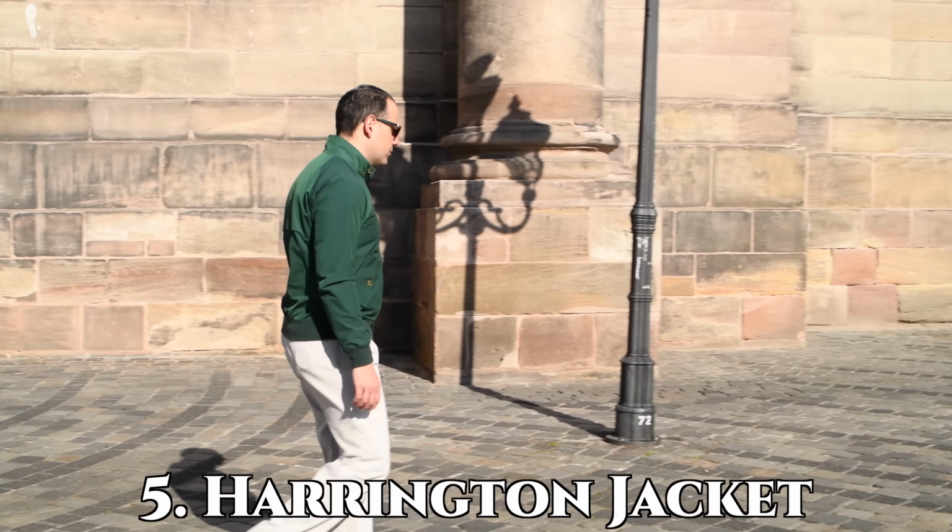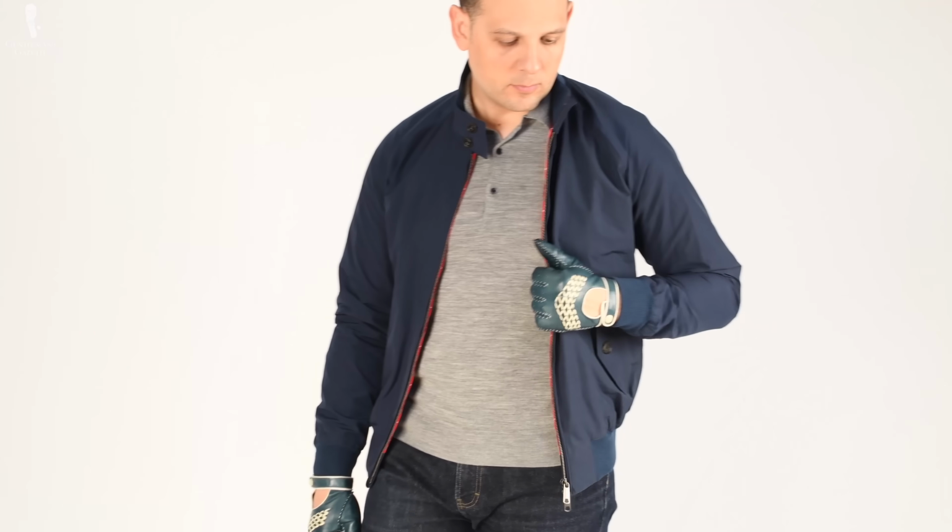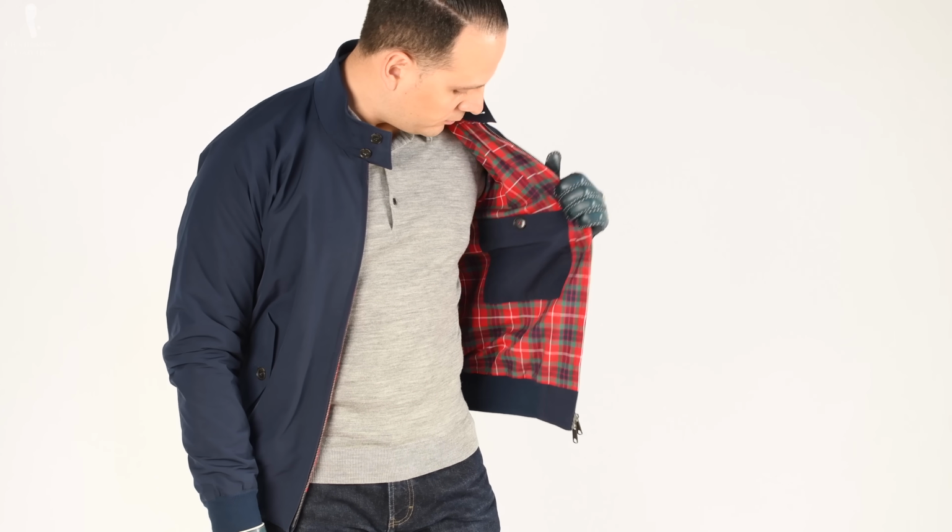Another casual style with a more classic pedigree is the so-called Harrington Jacket, which dates back to the 1930s. The origins of this jacket are a bit mysterious though, and there's a lot more to the story.